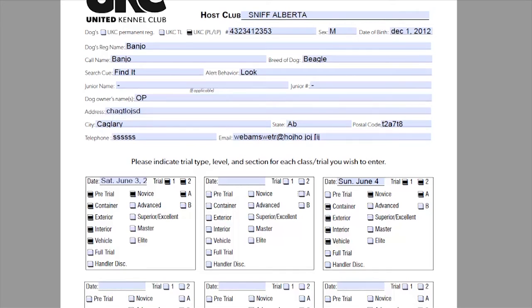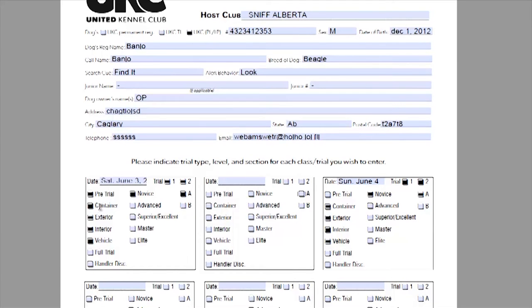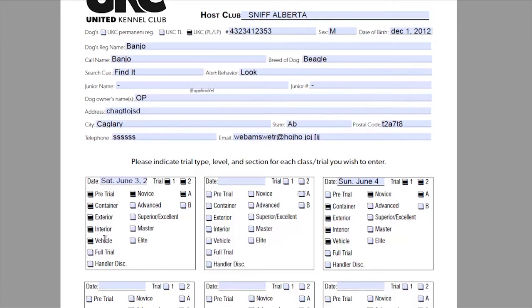So she would get a qualifying ribbon for every cert she passed. So that'd be 9 qualifying ribbons. Note that the pretrial is non-competitive. There's no placements in that. In the elements, so container, exterior, interior, and vehicle, there are placements. And they are awarded to faultless runs first, and then runs with faults if there's any spots left. This is a big trial, so probably only faultless runs can place, and they would get a placement ribbon.